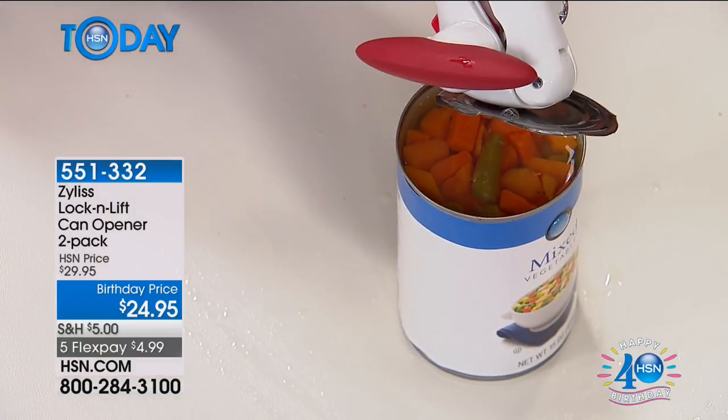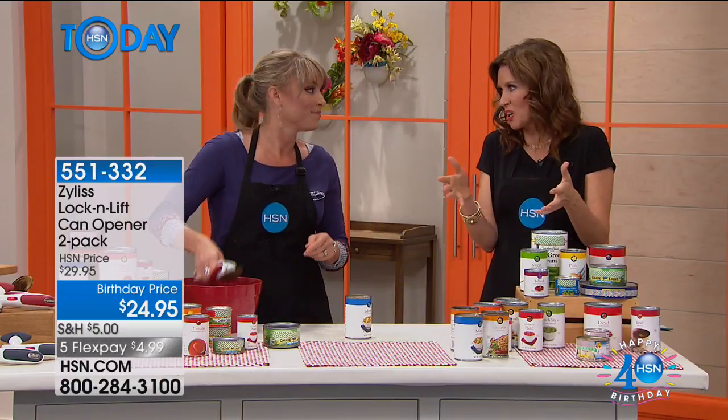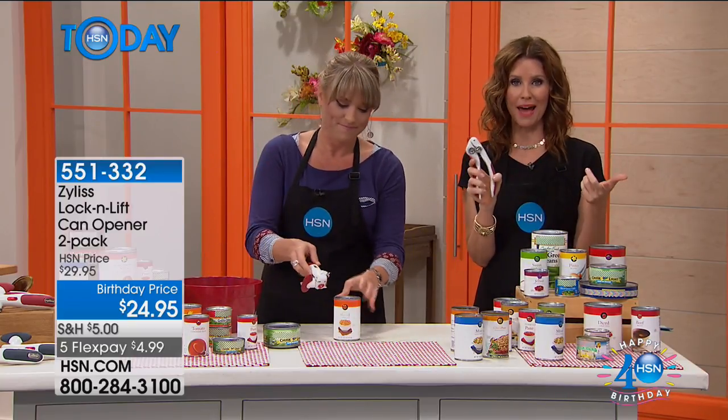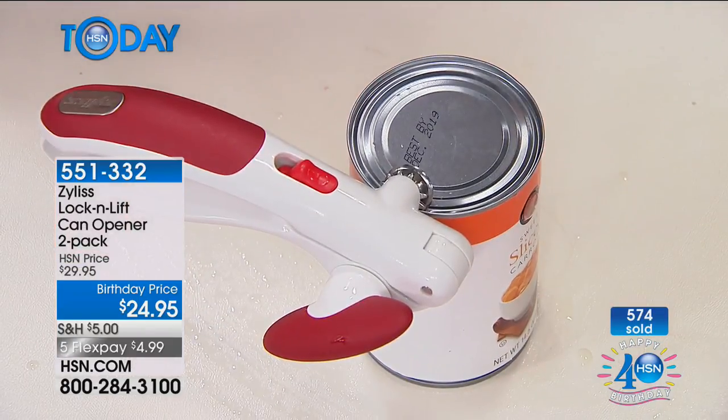And a lot of us are sort of downsizing and wanting things to be a lot neater. If you just don't like the look of that can opener on the counter, they're kind of unsightly, and you need to take a plug. This will work just as well as your automatic can opener, just as easily, and I think it's so cool that it stores in a drawer.